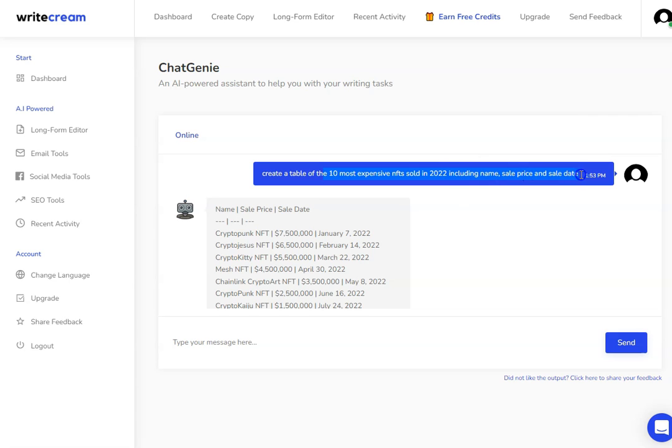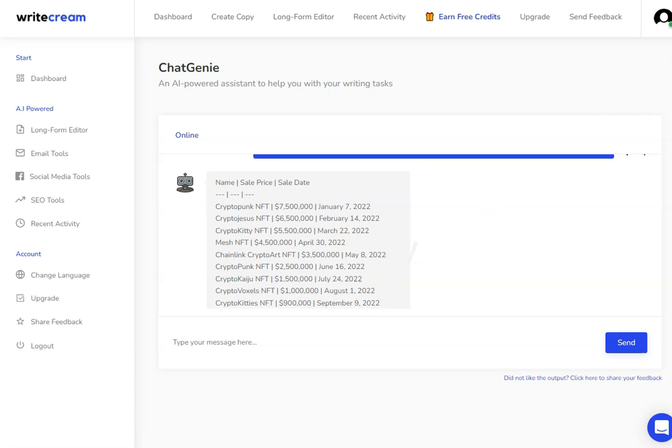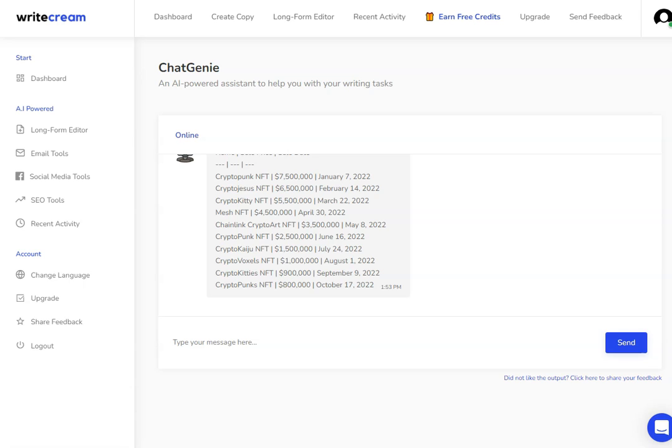I wanted the name, sale price and sale date, and again it was able to pull that information for me. I would need to go away and double check this information, but as you can see, it's in a really nice format, and if I wanted to use this in a blog post, I could check that it was accurate, and then I could go and transfer it somewhere else. This is one of the questions again that ChatGPT was not able to answer for me and give me any information at all. It just said it couldn't do it.